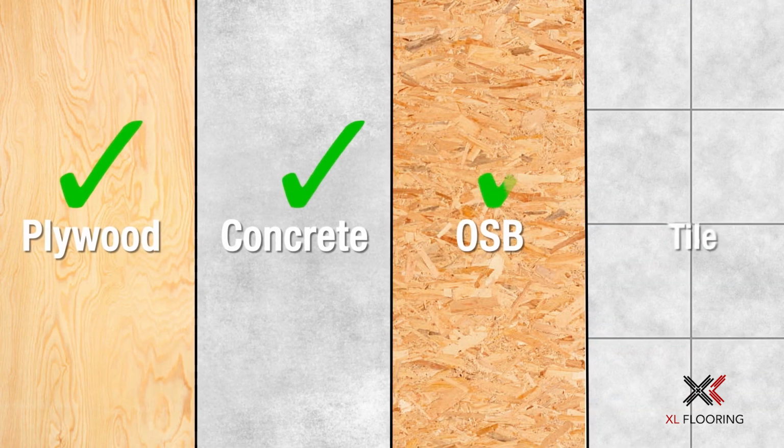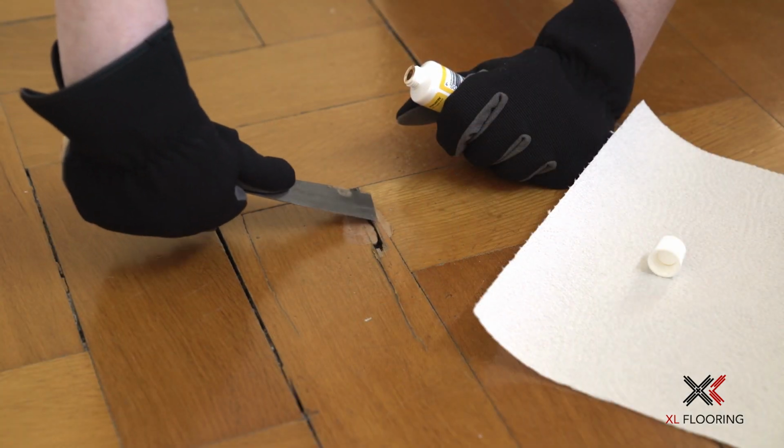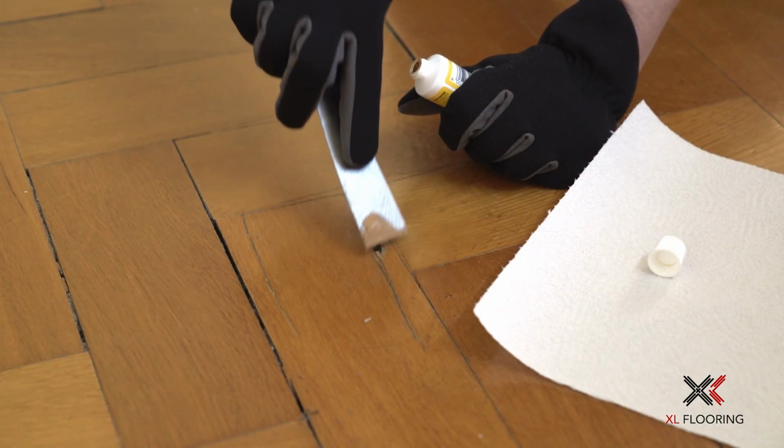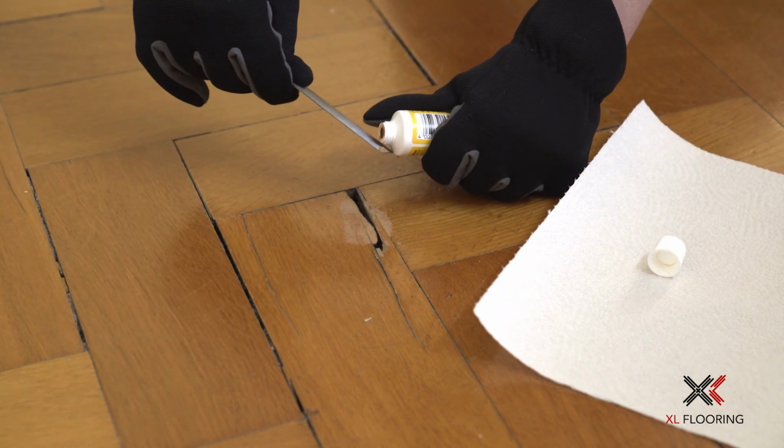Our flooring can be installed over most hard surface subfloors. It should never be laid down over carpet. Regardless of the subfloor, make sure to fill in and level any large holes and ridges. Use the appropriate filler for the flooring being repaired.